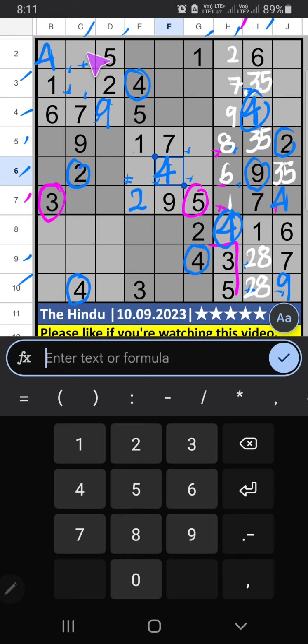Then first grade, 2 numbers are remaining, 3 and 8, it will come in any one of these cells, we confirm later. 4th row, we have 7 and 9. So 7 and 9 can't come in these cells, it will come in one of these cells. Then only one number is remaining, 2, 2 is confirmed here. 7 and 9 will confirm later.